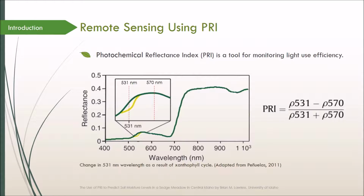So we take those 2 values and we record them, and we compare them to each other using this formula developed by John Gamon in the early 1990s, and we develop what's called the photochemical reflectance index, or PRI. Now, if you notice, if this 531 factor goes to 0, we end up with a -1. So the lower our PRI value, the more stressed out the plant is.